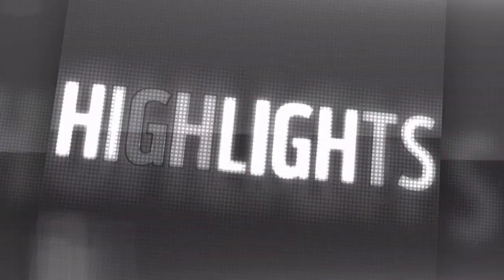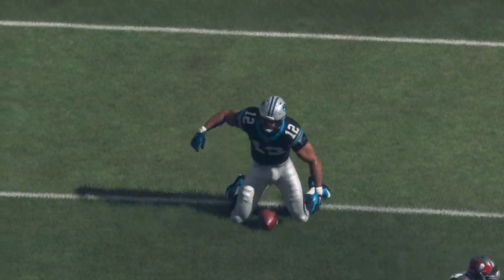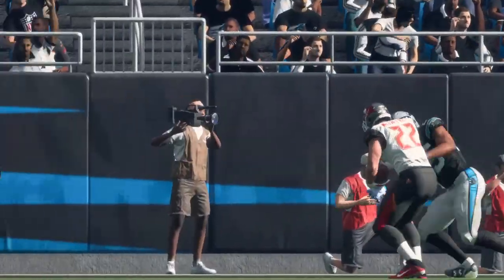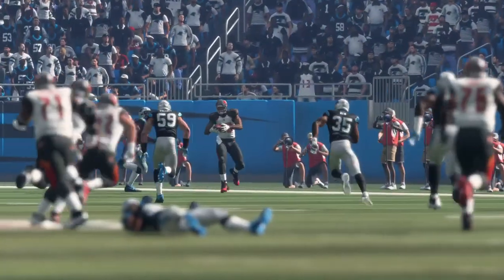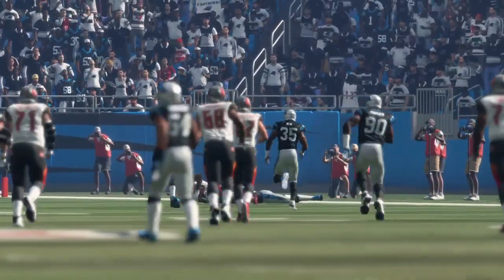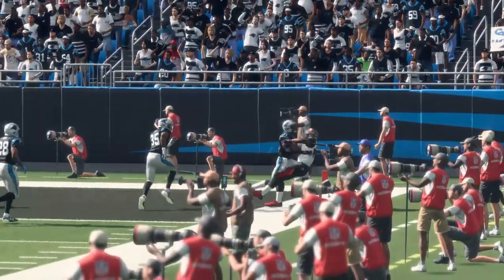So for the Buccaneers, there was a great all-around performance as they come out of this one with the victory. And they'll have another road date next week with the Kansas City Chiefs. Meanwhile, for the Panthers, they will fall to 1-1, and they'll get a chance to redeem themselves next week at home against the Chicago Bears.